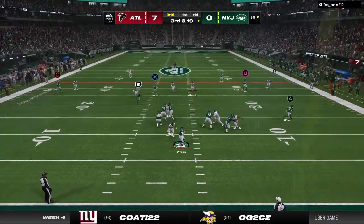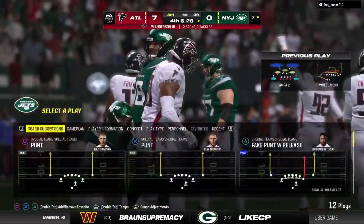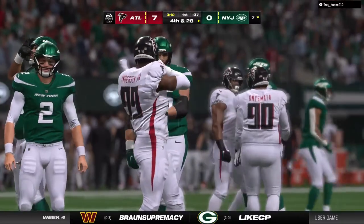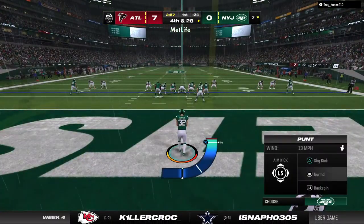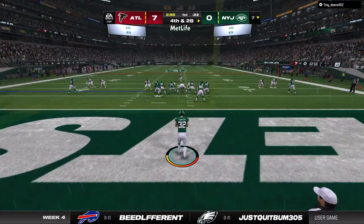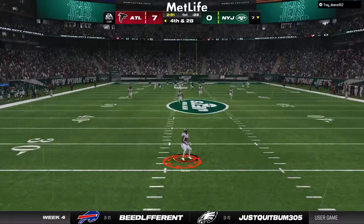Now on 3rd and long, they'll look to throw. And pressure coming, and they got him once again. Will Anderson, two plays in a row now that he has gotten in there for the sack, and it brings up 4th down. Here's the Jets punter now, as his first punt will come from inside his own end zone.